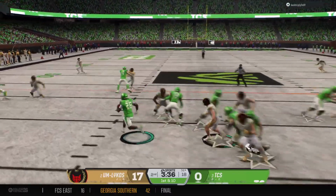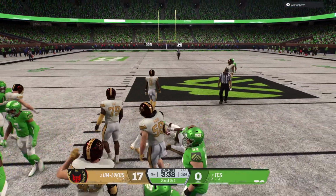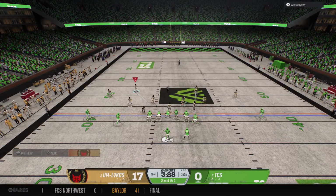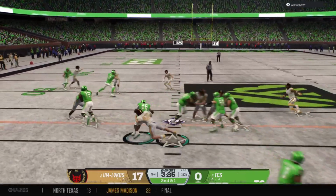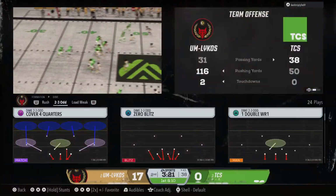From the shotgun, handoff inside. He's brought down, but not before the gain to the 42-yard line. Second down after that run on the previous play. That's a really good run by this offense. And Chris, here they go. Up-tempo offense, looking for a first down.